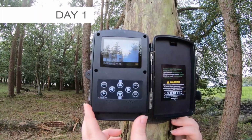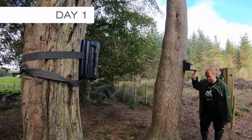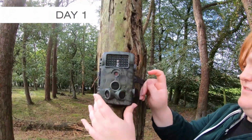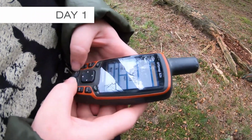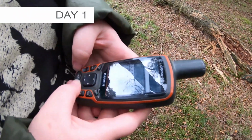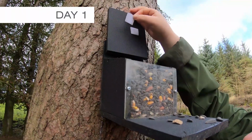Switch the camera to on mode and take a test image to make sure the feeder is in the frame. Review your test image and adjust as needed. Record the exact location of the feeder. A 6-figure grid reference will suffice, or record the full 10-figure grid reference if you are using a GPS device.